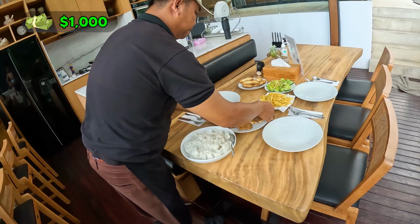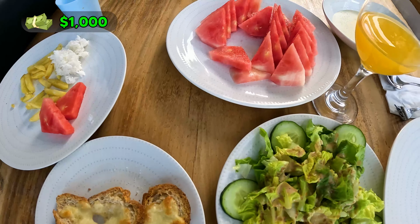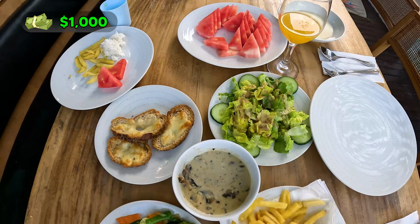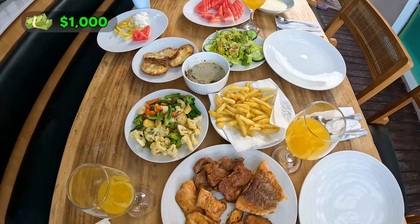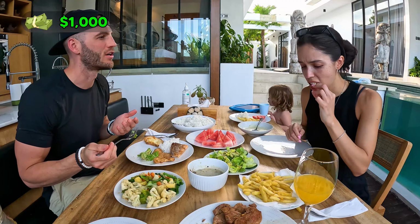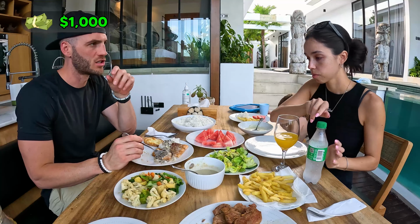This is my first time ever having a private chef, so this is a special experience for me. Chloe's had many before. We have a feast, we have soup, salad, vegetables, garlic soup. Oh my gosh. We have chicken, pork, beef, and salmon. There's just something fun about having a chef in your house cooking for you, but then also eating right next to a pool. The mushroom sauce that goes on the chicken.